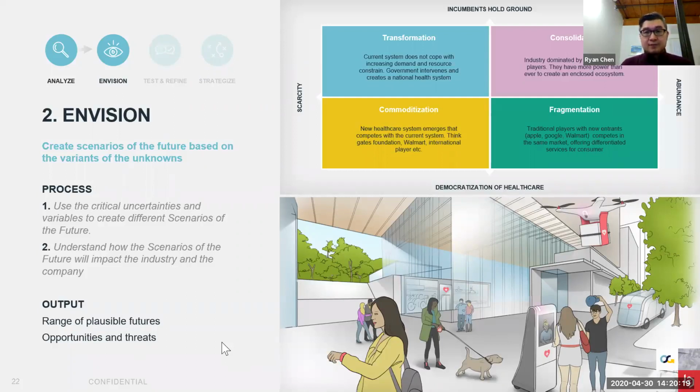So each scenario describes the opportunity and the threat. It's important to understand the potential impact of the scenarios. On the bottom right, we illustrate one of the fragmentation scenarios. Here, we predict a future where healthcare is offered anytime, anywhere. Things such as autonomous mobile clinics or healthcare integrated in gyms and restaurants become commonplace. The scenarios are outlined in one of our white papers as well.